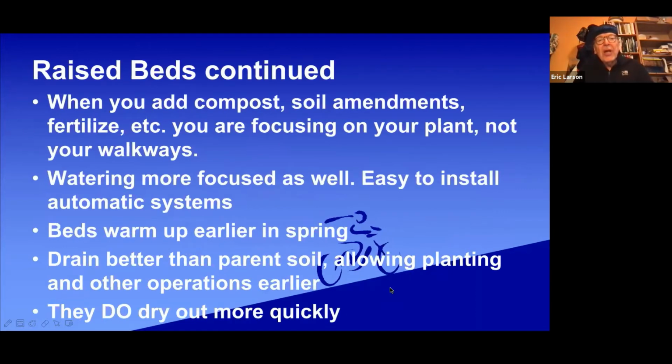So continued, when you add compost, soil amendments, and others, you are focusing all of that on your plants and not on your walkways when you have raised beds. So it's going to the plants and not to your walkways. Watering is also more focused in raised beds. It's easy to set up automatic systems as well. There's lots of systems available. You can look in many garden catalogs and find them. I prefer hand watering for a couple reasons.